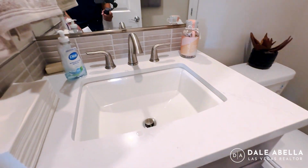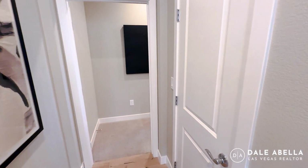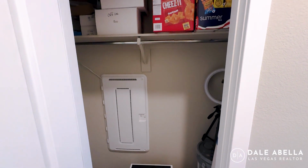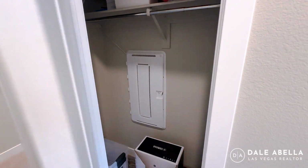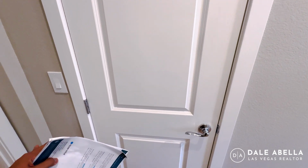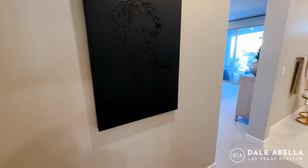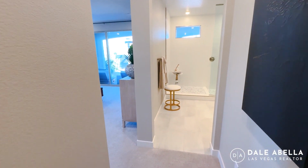Okay, I got the quartz countertop. Standard is you're gonna have the Delta chrome faucets. And then you have this coat closet right here. Now, you could also upgrade this so you don't have a closet. And then I think this would just be open and you'd have like cabinets right there. Okay, so we're heading into the primary bedroom.